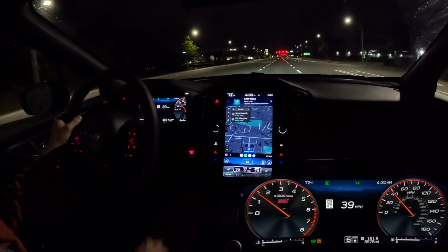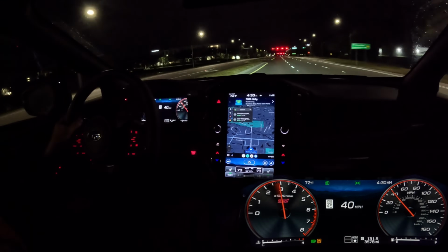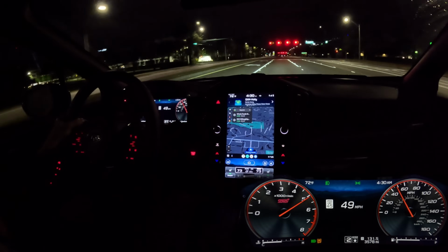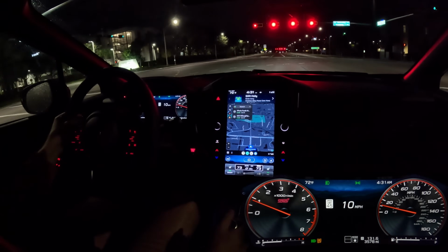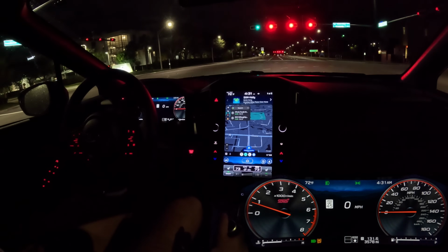All right. I haven't talked about the brakes, so let's go ahead and get on these brakes hard. Okay, the brakes are really strong in here. It just feels like you hit a wall with them. There's not a lot of movement in the pedal. Some people might like that, but there's just no progression.